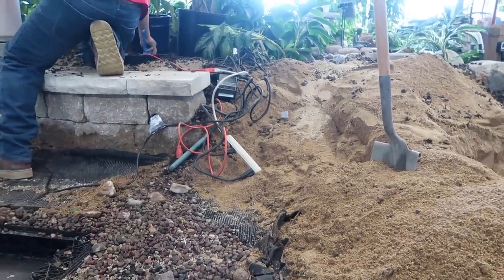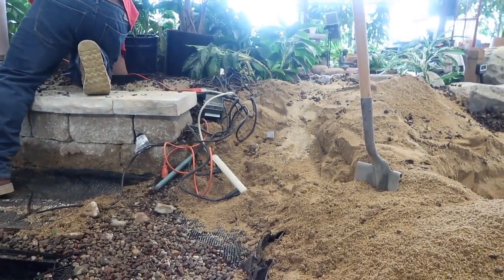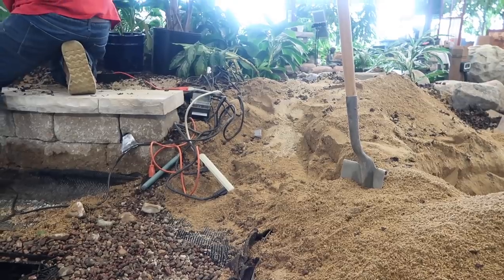Little tip for you guys that are doing the spillway bowls, don't let the two of them touch. And if they are, make sure that the entirety of the bowl and the feature is on top of liner.